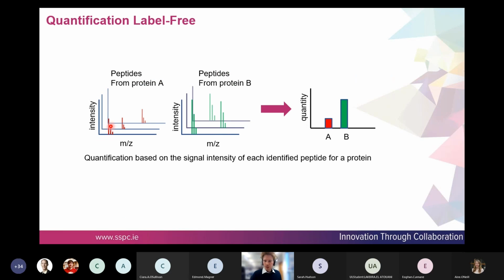For label-free quantification, the quantification is based on the signal intensity of each identified peptide for a protein. With the intensity of each peptide, we can then obtain the quantity of each protein. The advantage of this technique is that it does not need further sample preparation for the quantification. However, this method is less accurate than labeling strategies, especially for absolute quantification, and it requires a pretty long computational time for data interpretation.